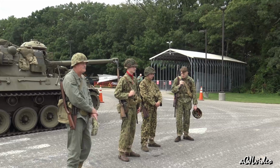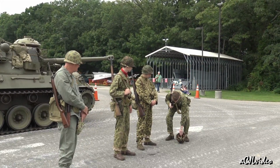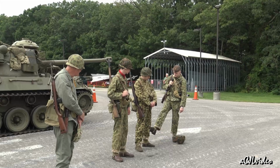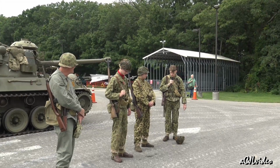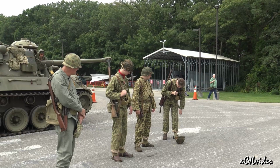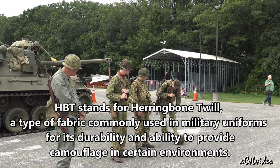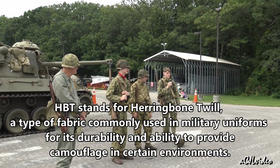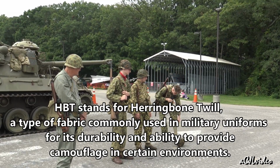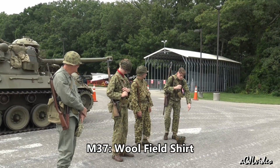So the uniform consists of two pieces, the trousers and the tunic, and really you're supposed to wear your HBTs over your standard M37 wool uniform. So you have the trousers and your wool shirt underneath, and your HBTs go over the top.